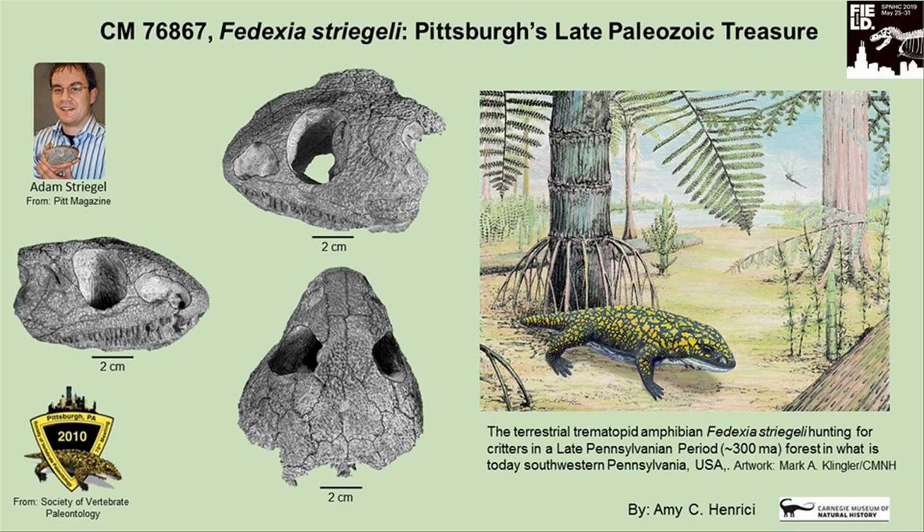In response to the changing climate, vast coal-forming swamp deposits, which were primarily inhabited by small aquatic amphibians and fish, at least for vertebrates, gave way to deposits of paleosols, fossil soils, and seasonal freshwater lakes, the environment which Fedexia inhabited, which you can see in this painting. So that would have been soil, and then a temporary lake in the background.